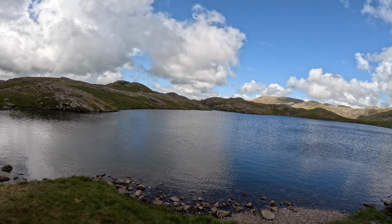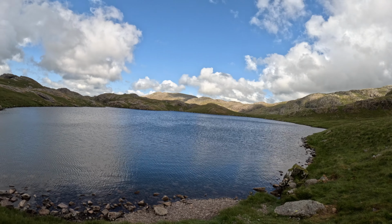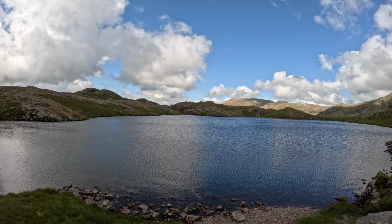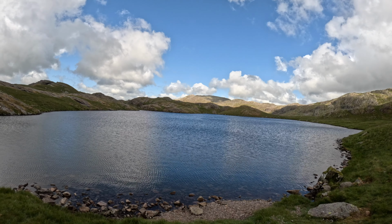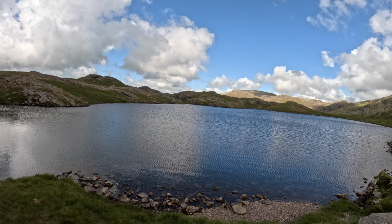And here we are at Sprinkling Tarn. So I feel that this is going to be the stop for tonight, although I need to do a bit of searching around for a good spot. A little bit rocky in places, but have a potter about, see if you can find something.